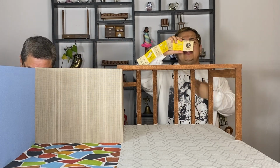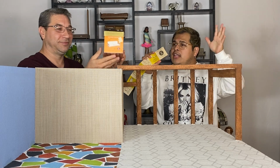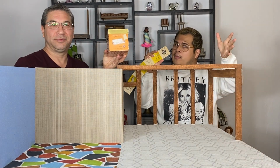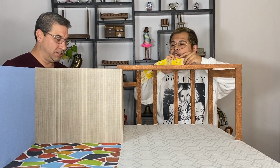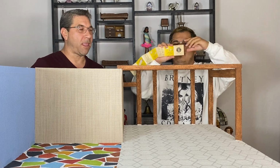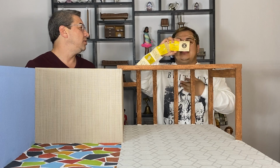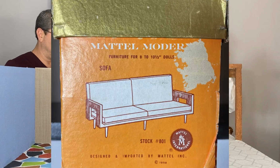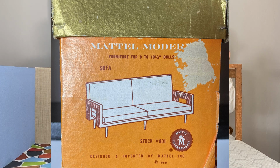Stock number 801. Retail price was $3. And just a reminder, these came out before Barbie. Yes, 1958. So these actually were not made for Barbie. They're made for a little bit smaller size dolls, which we'll get to later. They said from 8 to 10 inch dolls. So this is a modern, sleek lined sofa with colorful fabric.